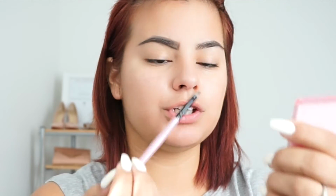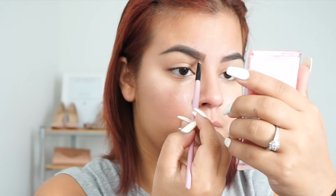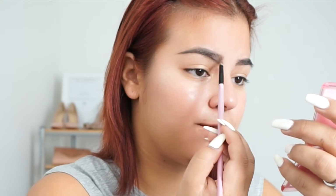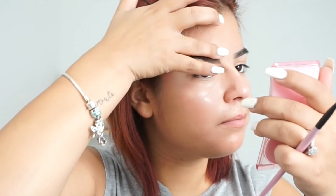So now what you're going to do is you're going to put it on its side, facing flat. And you're just going to see, it's like as if you're dragging the product up. And I like to switch it, sometimes I like to do that, sometimes I like to do that. Now this part can get messy, as you can tell. So what I do is I just clean it up.